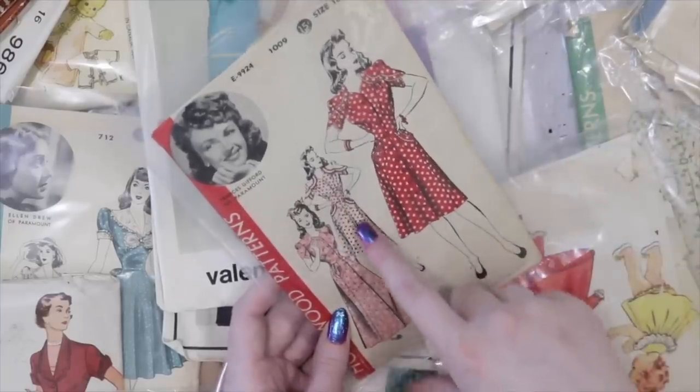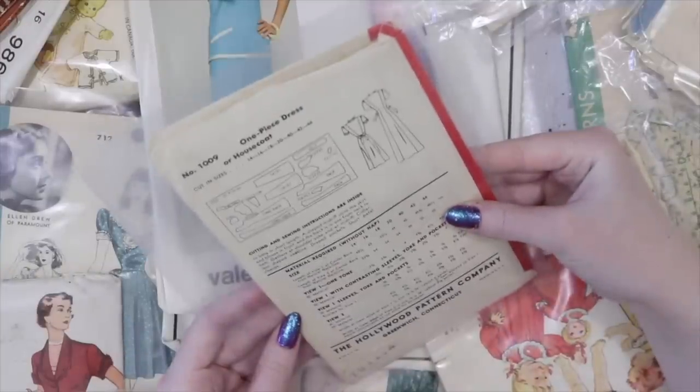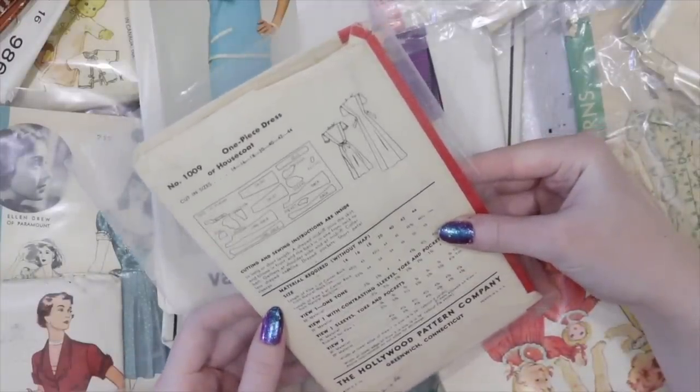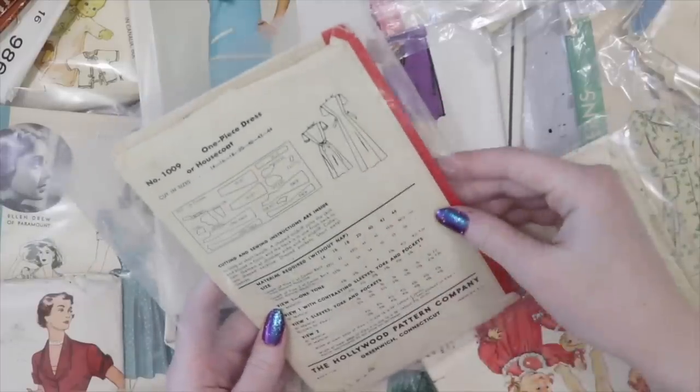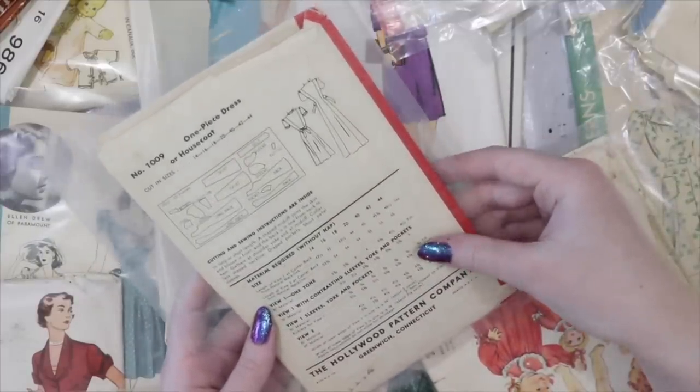And I love the bold rickrack choice they've done for this illustration. And it feels like it might be factory folded. It's described as being a one-piece dress or housecoat, so it's actually not super fitted at the waist. Instead, it's taken in with a tie at the back, which means it'd be super comfortable too, which is all the more reason to keep it, because I love being comfortable.